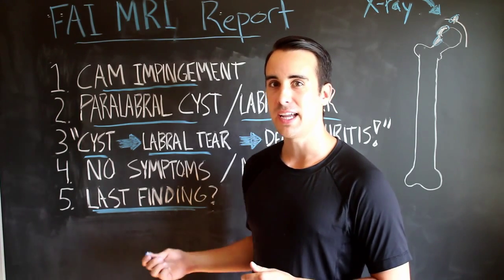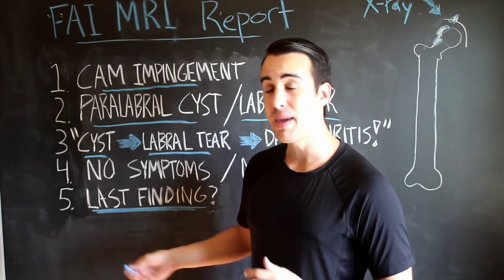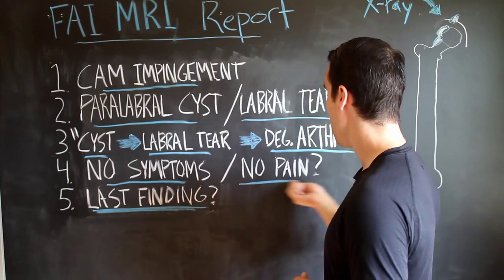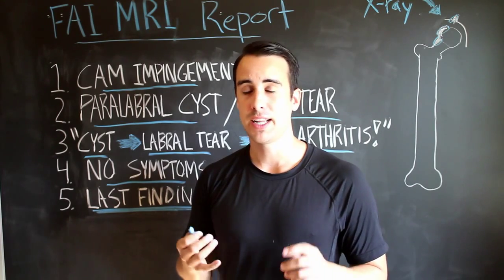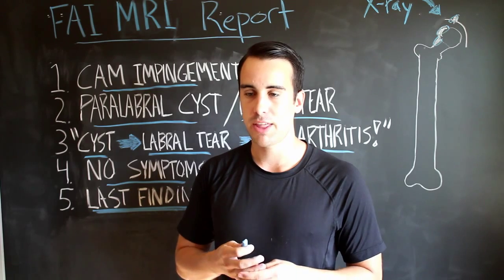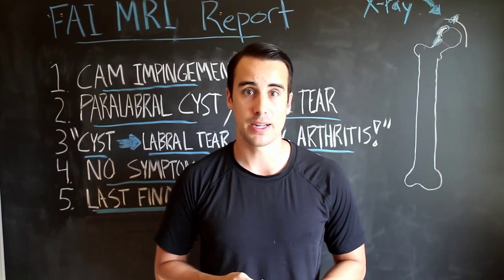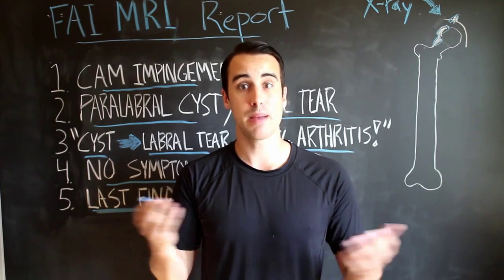But to me, this is the crux of the whole thing. My muscles are normal because I've made them that way, but I've got bad bones and I have no symptoms and no pain. So if you're getting an MRI, if you're getting an X-ray report, take it with a grain of salt. Don't think it's the holy grail. And if you have some kind of bony abnormality, if you have a cyst, if you have a small labral tear or something, don't think that it is the death sentence, period, because it's not, because I'm a living example of that.